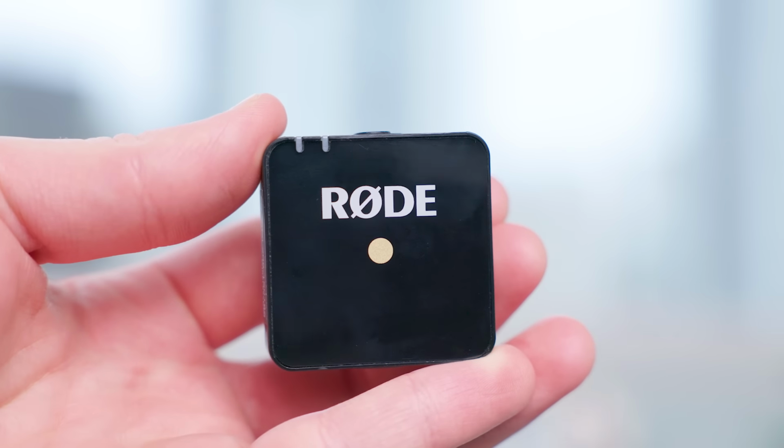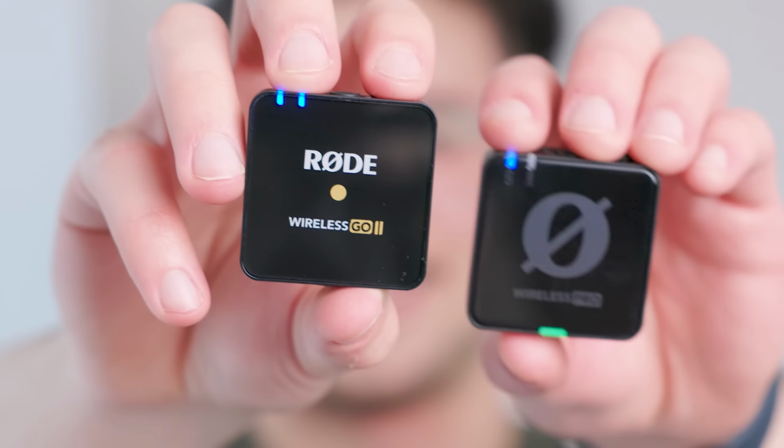While these features have been available on the Wireless Pro, many of them are new to the Go lineup. As a team that began with the original Wireless Go, then upgraded to the 2, and has been using the Pro for quite some time now, we can confidently say that these dynamic safety features not only enhance your production quality, but boost your confidence when shooting.